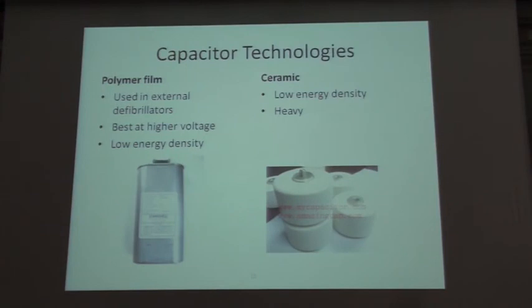Ceramics have the promise of high energy density, but they're quite heavy, and they haven't paid off in energy density as well as what we're using. And to my knowledge, nobody has used them to date.